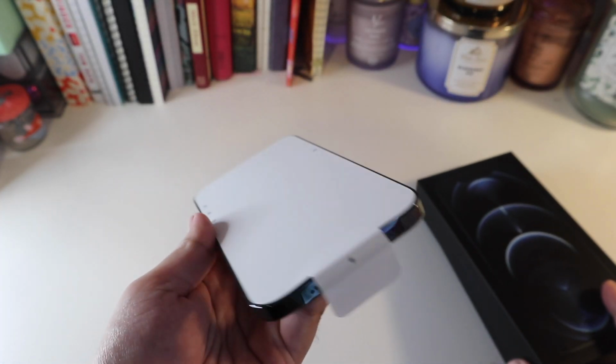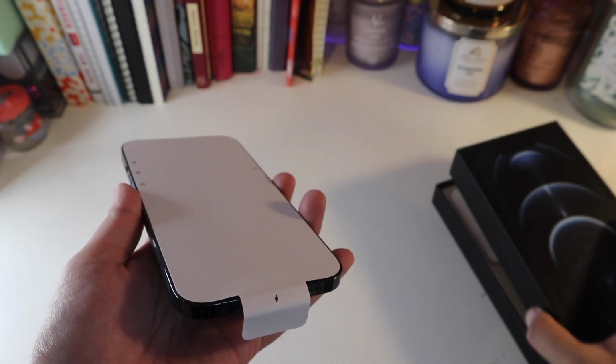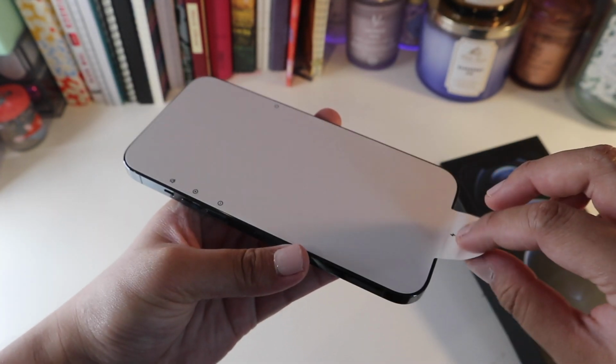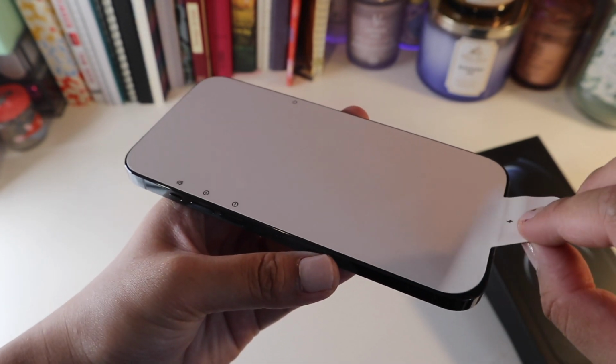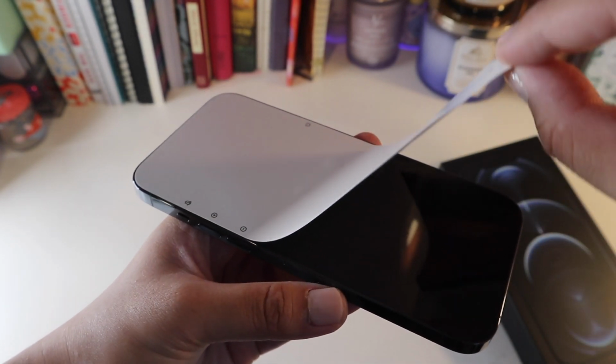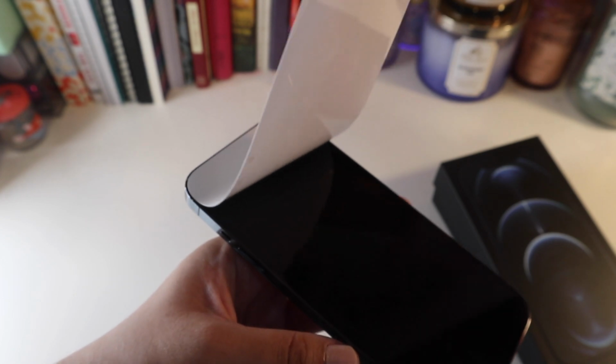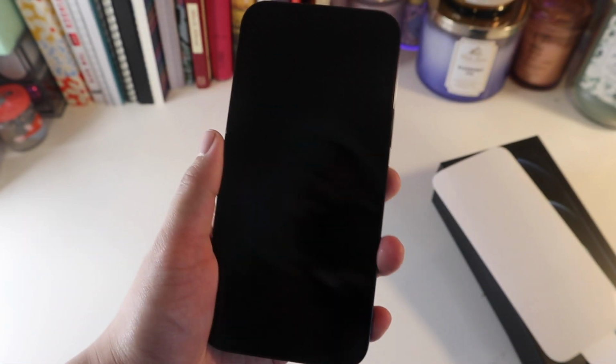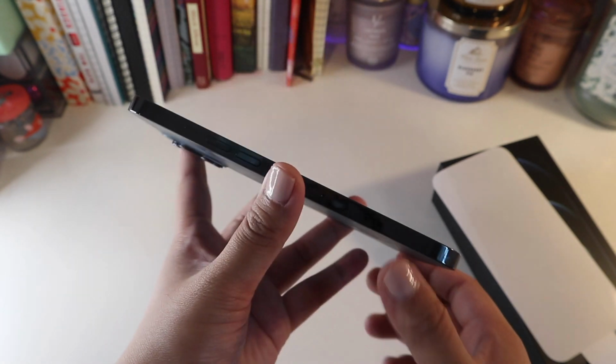Similar to the iPhone 12, it also has this plastic paper thing instead. Wow, this is so nice.